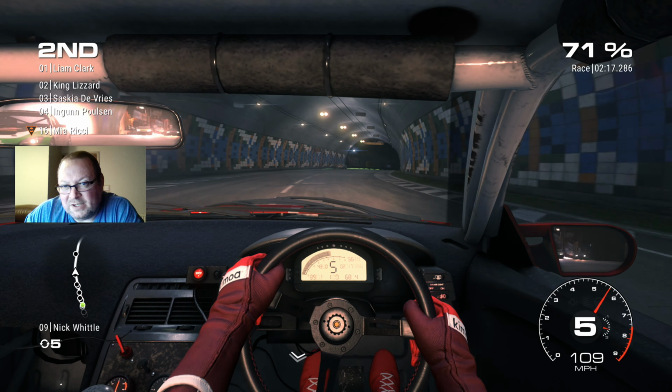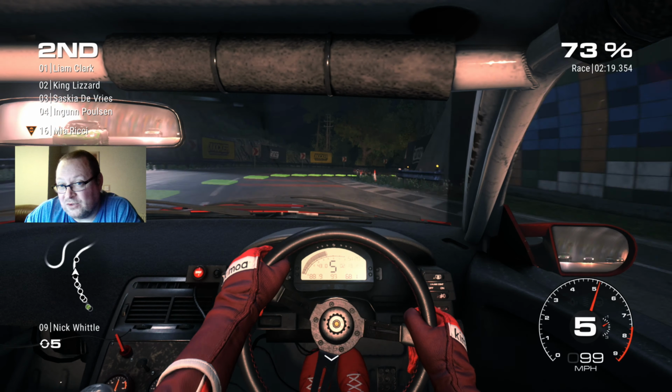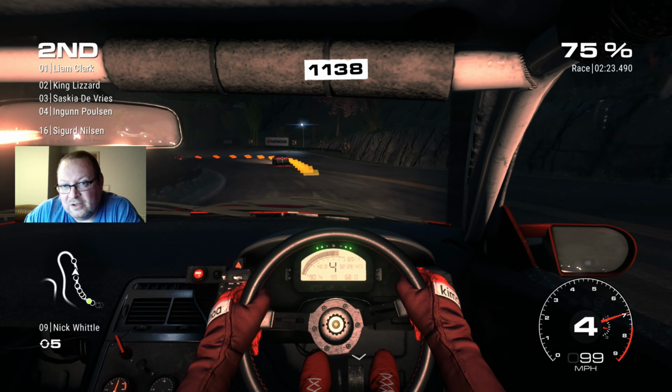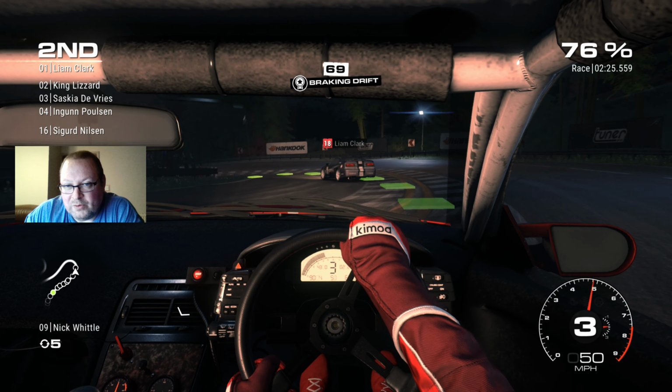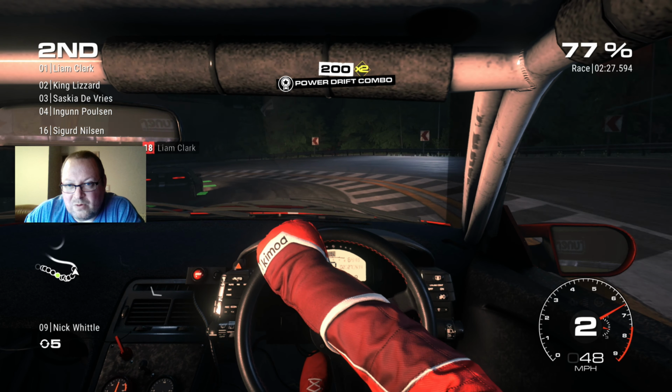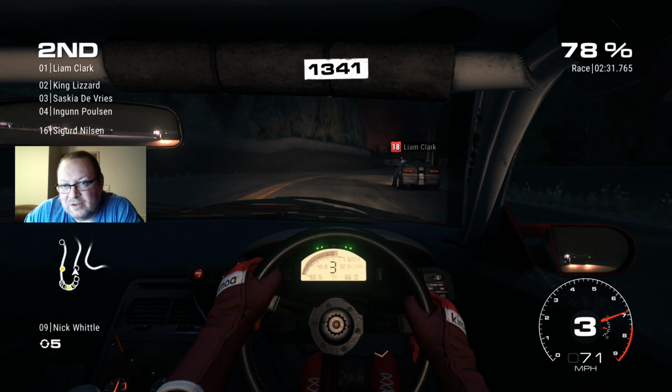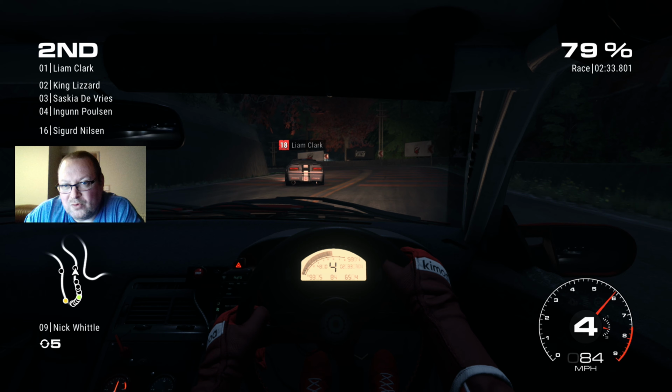He's got a good bit of distance. This is definitely not an easy race. This is on normal, by the way, just in case you're wondering. So it is actually quite challenging even in normal mode. Can't stop that rear spinning out on me. It was having a bit of a go there. Let me push it all the way through.